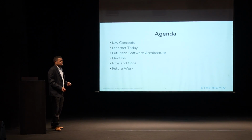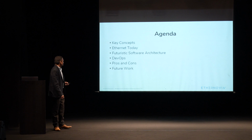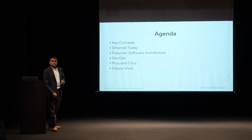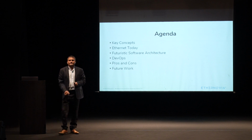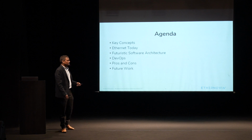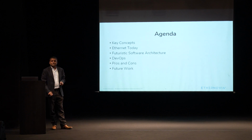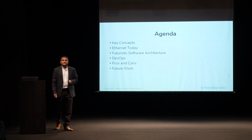I'll first go through some key concepts. Then we look at Ethernet as it exists today in the automotive world. Then we look at the futuristic software architecture, DevOps, which is development and ops, and the advantages to it. Then we'll look at pros and cons of this architecture as a whole. And then we will go into looking at the future work ahead of us.